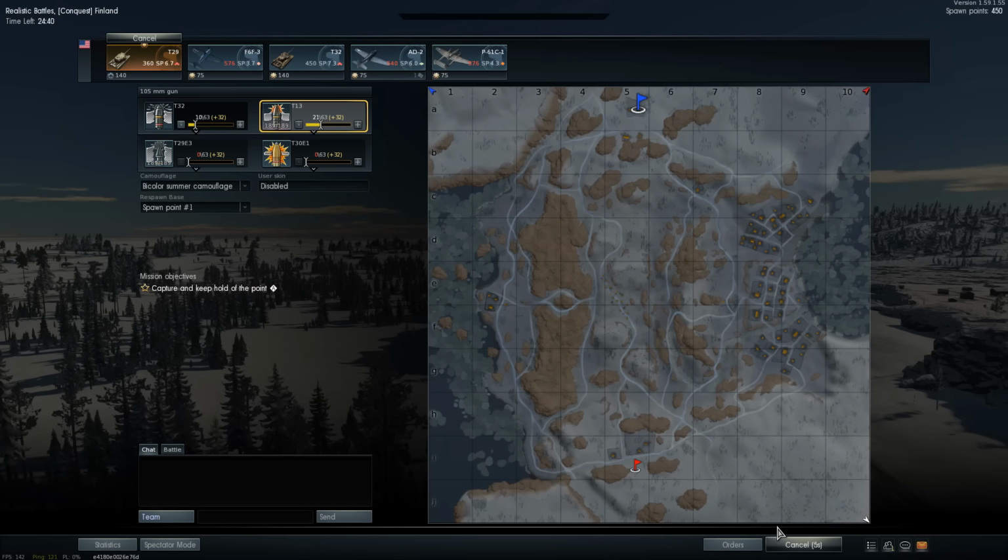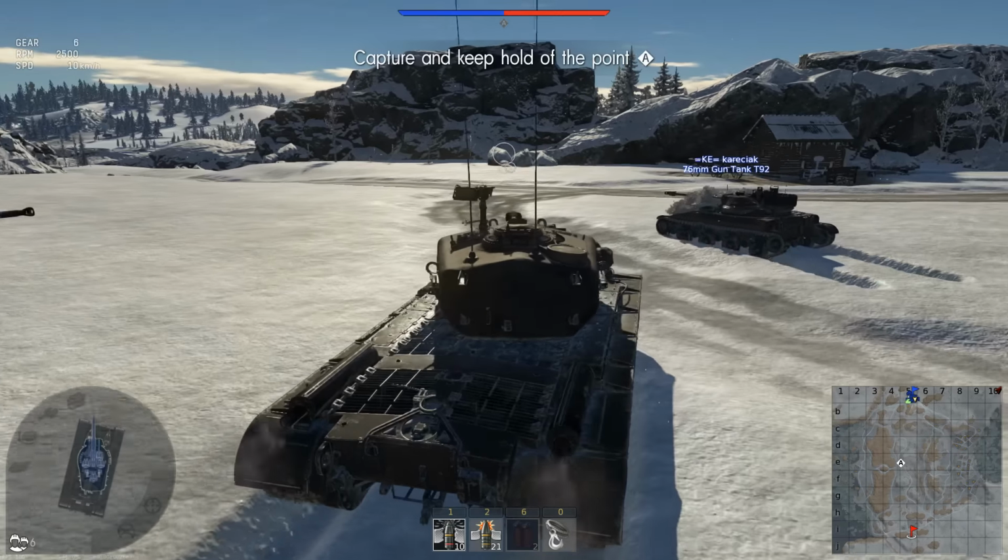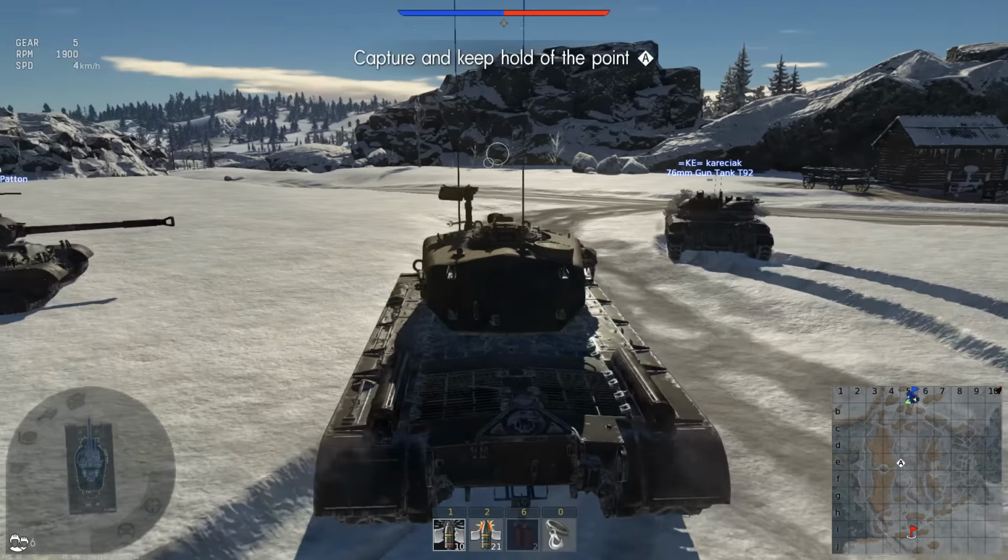Now we do have 10 of the APBC, just because I want to test it out, just in case I can't pen from the front. Now there's some things that I forgot to mention about the T-29 in the intro.